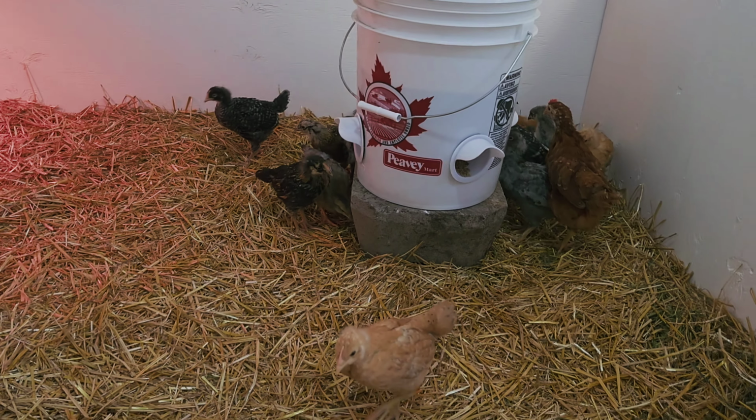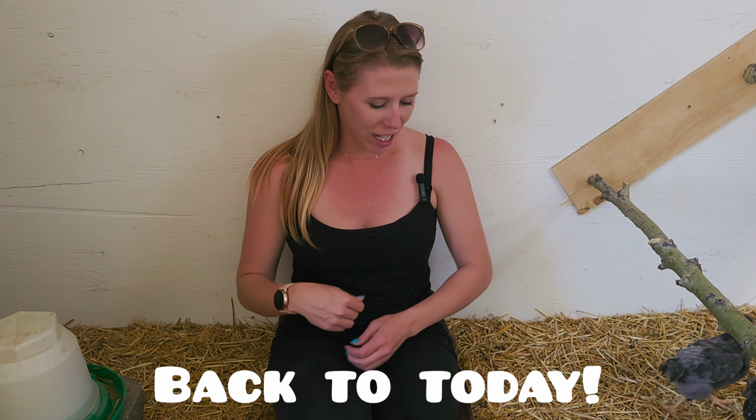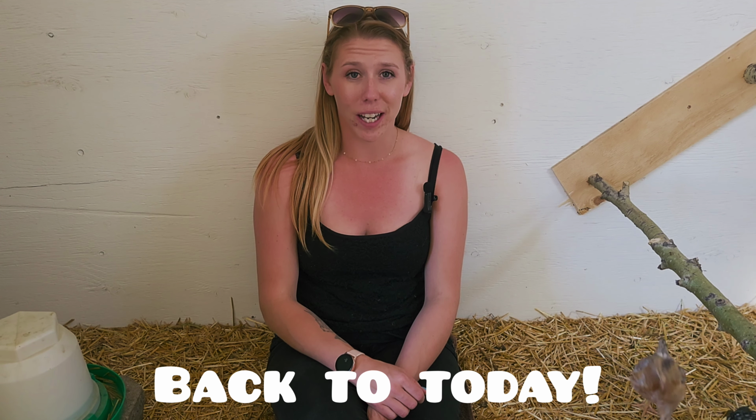Settled in their new home. Everybody seems to be getting along pretty good. We got the younger girls over here. The older girls are kind of sticking together. We are here with the chicks. We are in the chicken coop.